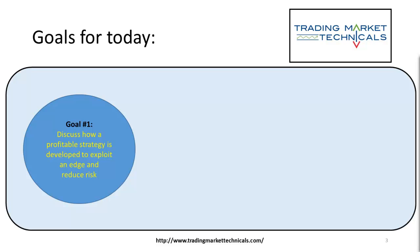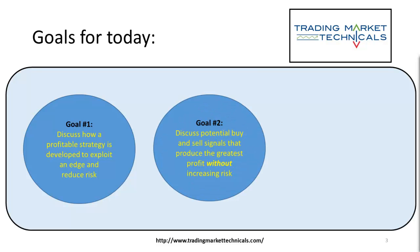Now remember, I've been doing this 28 years, so I know how Wall Street works. I know how the big banks, how the big hedge funds work. So the first thing we want to do is develop a strategy to exploit an edge and reduce our risk in our trading. So we always want to obviously make money, and we always want to reduce our downside exposure.